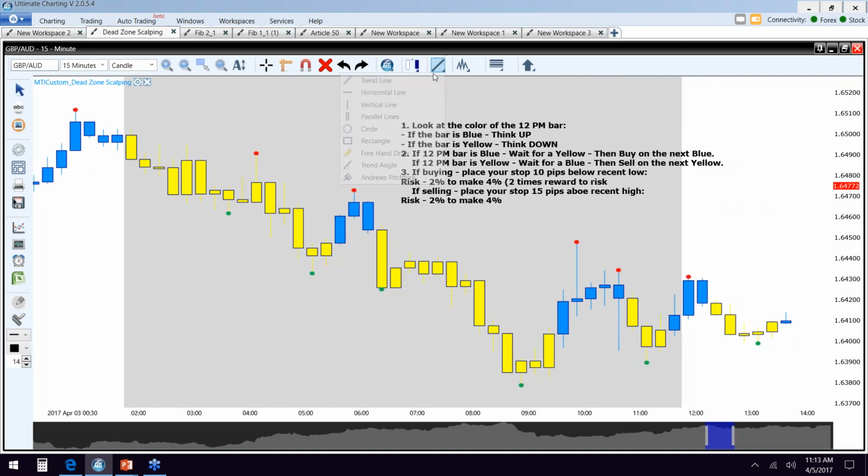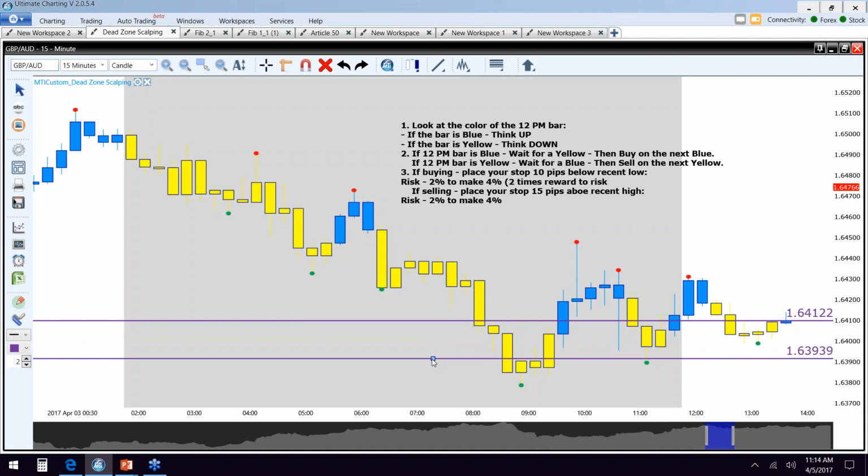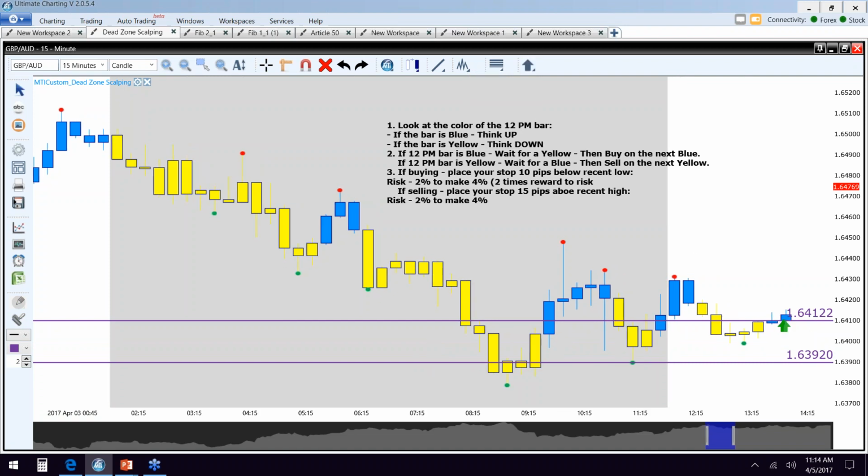So on the close of the blue. So this right here would be our first long. We would go long right there. Our stop would go 10 pips below this low right here. So our stop would go at 63.92. Type in a wire yes in the question section if you understand why this would be our trade. We would go long on the close of this blue bar right here. Our stop would go here.